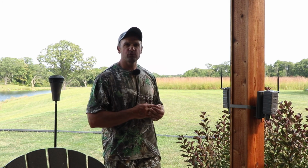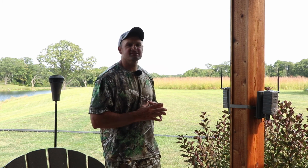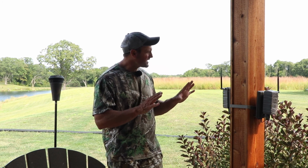I remember back in the day, we used to get in the bad boy buggy and try to slip around real quiet midday and pull cards and check cameras. With this, there's none of that. You can check everything right here. Again, I've got 48 cameras being monitored right here at the house. So it's a pretty neat product.